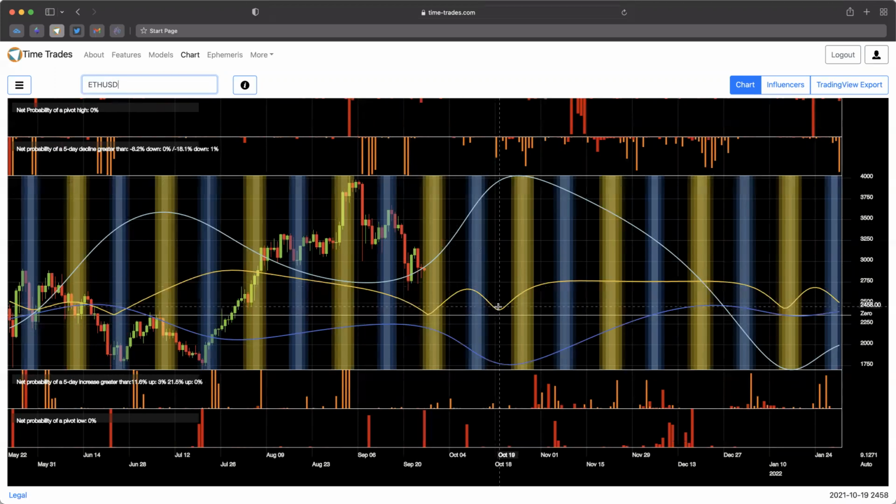Honestly, it's probably best just to stand aside and look for a higher probability entry that combines both pivot lows and big up days together, because that's always the pattern that I look for in time trades: a combination of a pivot low followed by high probability up days, either 1 or 2 standard deviations. So look for patterns like that in the forecasts. Of course, we can always get some clues as well from the short-term waves and also from the Gann waves.